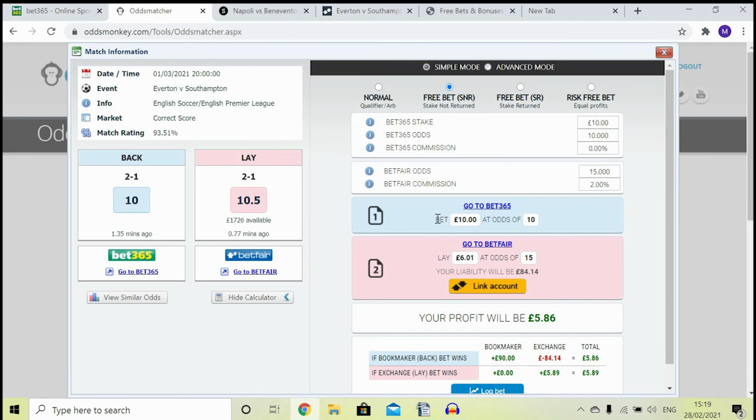So that's gonna be the first part of your free bet. I'm gonna put £10 and wait for it to settle, of course. And what you're gonna do next is repeat the same process again and again. You're gonna repeat it until your free bet is gone. So in this case, you need to place it 10 times.